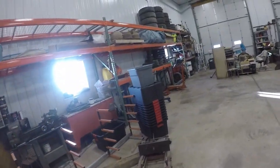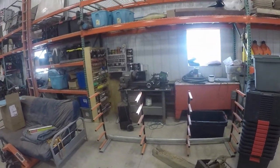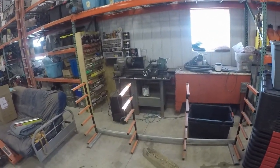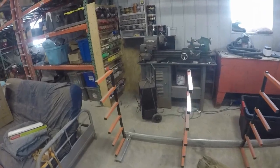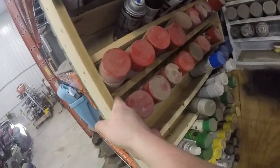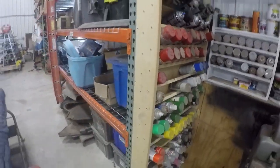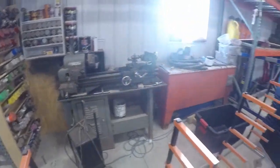Yeah, then basically went over all this already. Moved the turning lathe over here, finished up that paint can storage. So my initial plan with this was to actually screw everything in, but they kept cracking everything, even with it pre-drilled, so just set them on top of it. It's good enough. Doesn't look the greatest, but whatever.